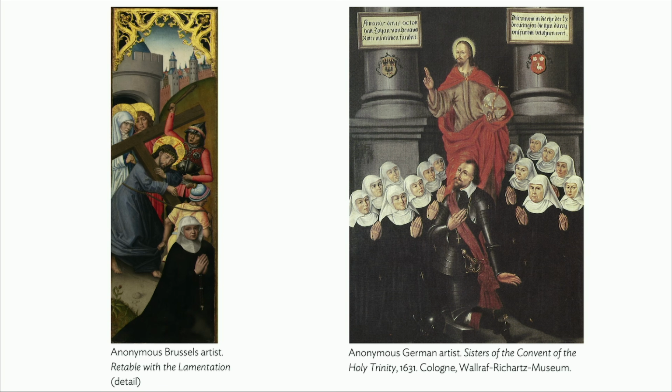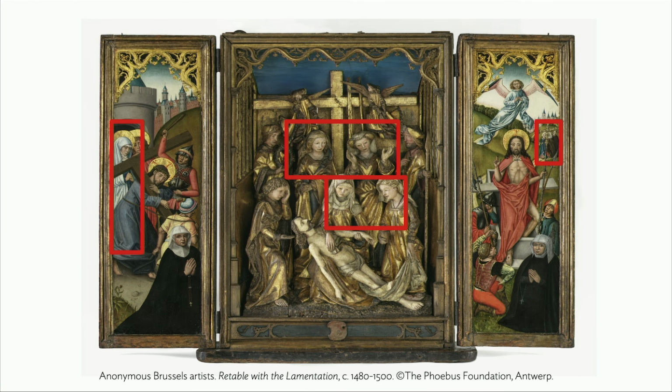And the fact that these could have been women who were enjoying this altarpiece raises the interesting question of the scenes that we see inside. The lamentation was often chosen by female patrons because it allowed for the presentation of so many women: Mary, the mother of Christ, Mary Cleophas and Salome, as well as other external figures.